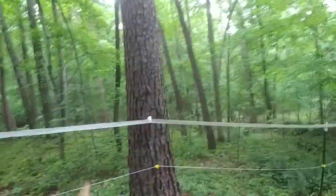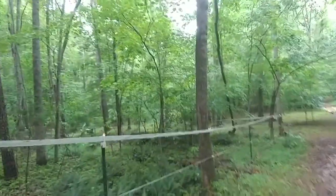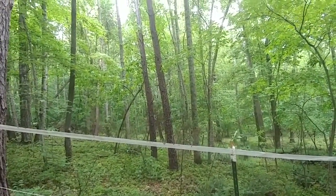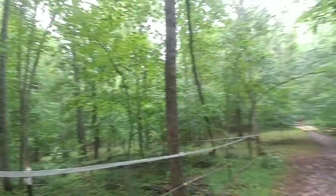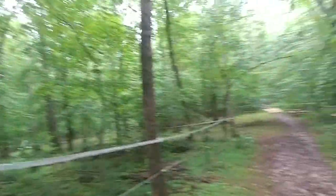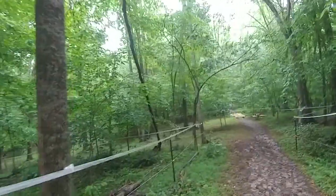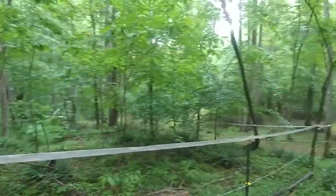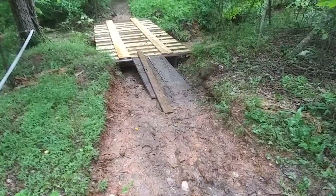But one of my cameras is in there. And I'm going to have to go get it. But I'm going to bring them back out and put out some corn and see if I can get some deer out here. But I figured since it's raining, they won't be out and about too much. So I'm going to pause this so I can get up to the cameras, and I'll be right back. Oh yeah, this is our bridge.